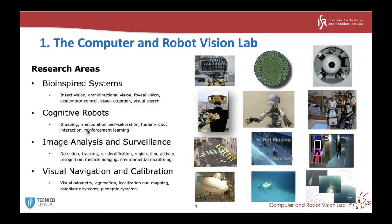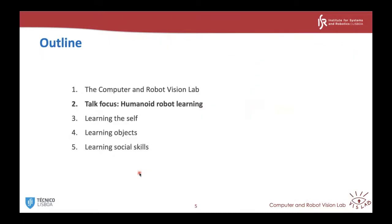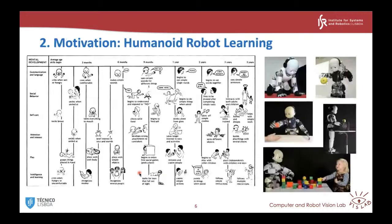Okay, so my favorite topics are on cognitive robotics, and that's what I'm going to talk about, although there are also some projects that I'm running in other topics. So I'm focusing today on humanoid robot learning, and this was a great inspiration for the iCub project, and that's why the title of the talk is here, the iCub in the center. The iCub was actually produced and developed having this idea in mind that it could replicate the stages of learning of humans since infancy. And so many of these things are at the root of the things that we do in the lab.